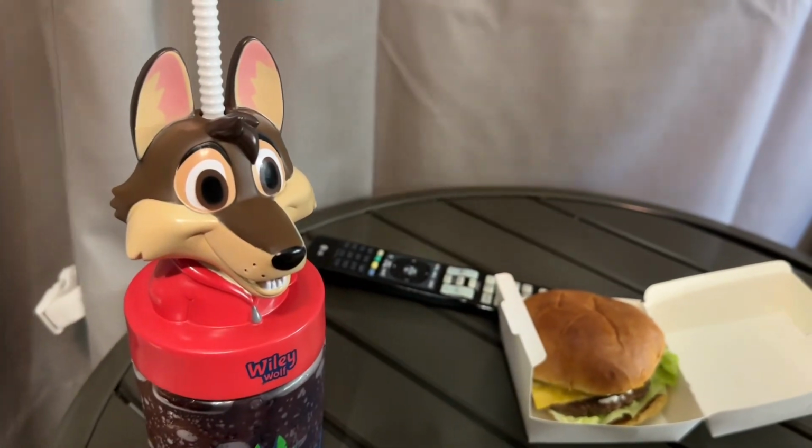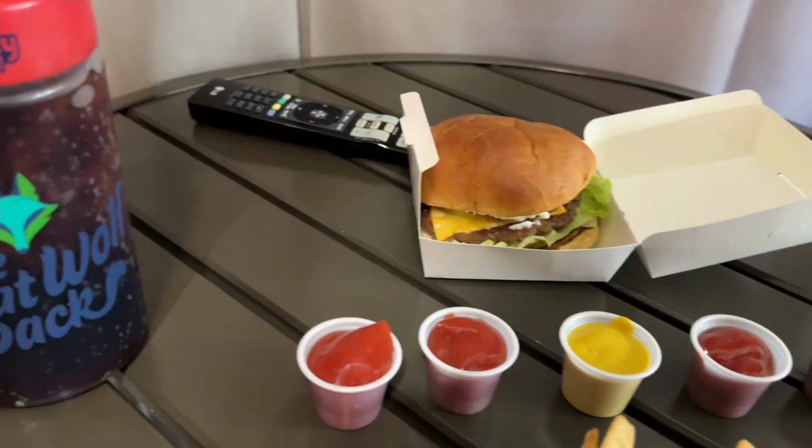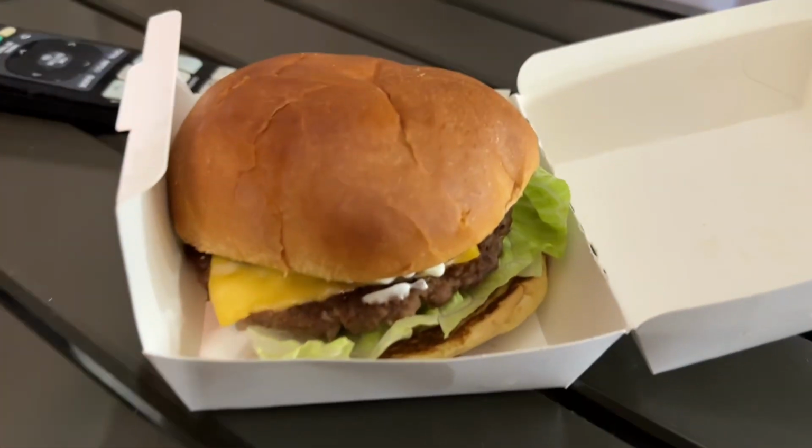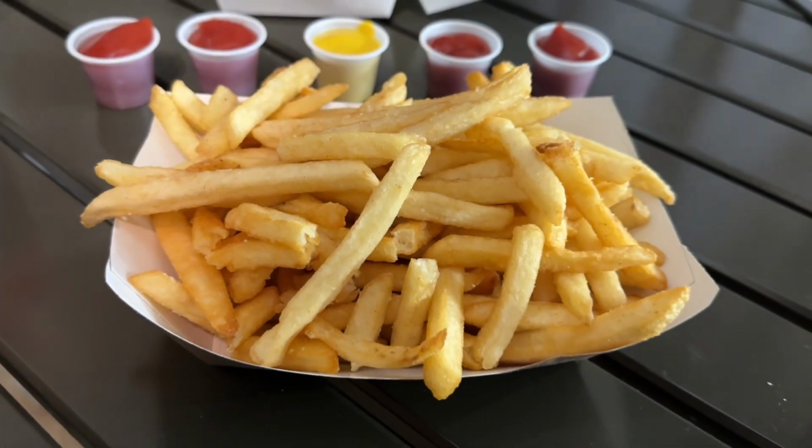Check it out, guys. I had to get my Wiley Wolf, Great Wolf Lodge sipper. And I got a cheeseburger and some French fries. Time to get my grub on.